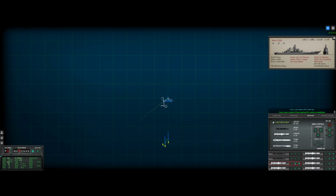So I'm going to turn away from it. Where is it? Did it run away? Well, I guess it did. No. 90% solution, so we're not really sure where it is. Okay. Right, as we turn away from it, we don't get a particularly good firing solution on it. Let's run due east. That gives my mics in the towed array a better chance to pick it up. 34% solution.